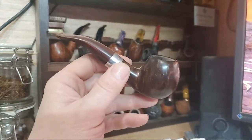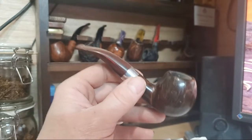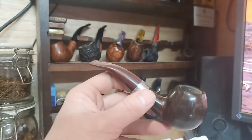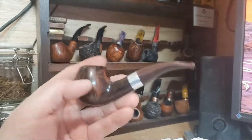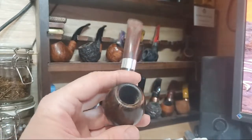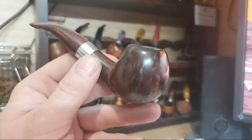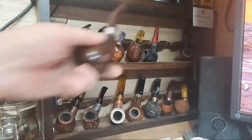But he did a beautiful bent apple for Glenn Thompson, Glen as in pipe knotter, or what's it called nowadays, drop bear woodworks. Anyway, it was a beautiful rounded bowl, almost like a ball, beautiful grain. I asked Fabrizio to make me one like that, and this is what he came up with. It wasn't as grained as I would have liked, but still a very, very nice pipe. I would have loved to have gotten one like that from JD, but I couldn't afford his prices at the time.